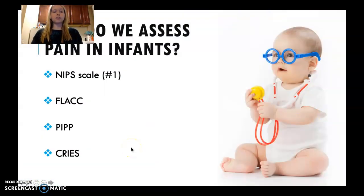So there are many pain scales out there, but these are probably the top 4, with NIPS being number 1. NIPS stands for Neonatal Infant Pain Scale. It focuses on facial expressions, cry, breathing pattern, and if their arms or legs are flexed. The FLACC scale is more on the face, the legs, activity, cry, and if they're consolable. The PIPP focuses on the premature infant, so it's similar to NIPS, but it focuses more on oxygen and heart rate. And then the CRIES focuses on how bad their cry is and if they are consolable.